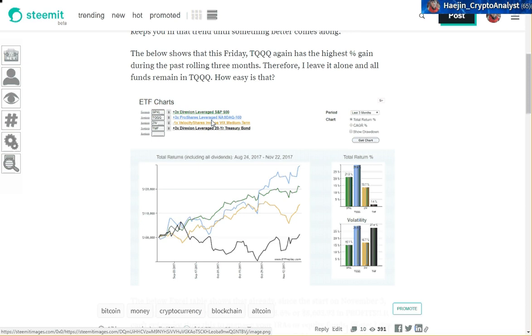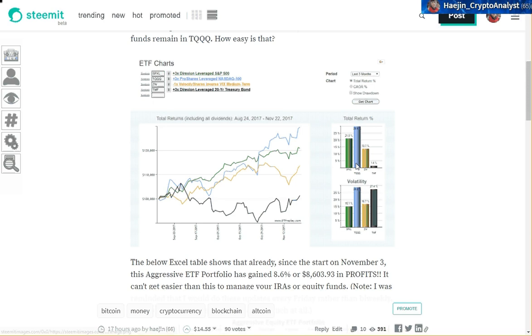And I take these 4 ETFs, and I use this chart base to chart the last 3 months, rolling 3 months, in a percentage gain, percentage yield. And obviously this time again, TQQQ has the highest percentage gain. So I leave my money in TQQQ, 100% of it.